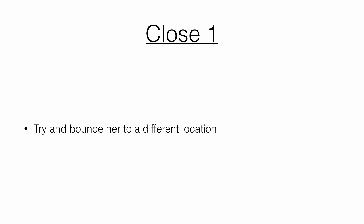So there's close 1 and there's close 2. Close 1 is going to be trying to move the interaction forward and getting her to your bedroom that night. So let's say you meet a girl at a bar, or it doesn't matter, you meet her during the day. The whole idea is you want to bounce her to a different location. This could be anywhere. It can even be right back to your place. If you can't get her back to your place right away, that's fine.